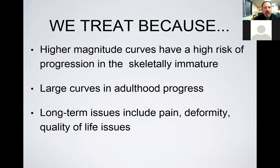So generally, we treat scoliosis because we know that higher magnitude curves have a high risk of progression in skeletally immature patients. Large curves even progress into adulthood, and these can cause long-term issues with pain, deformity, and quality of life.